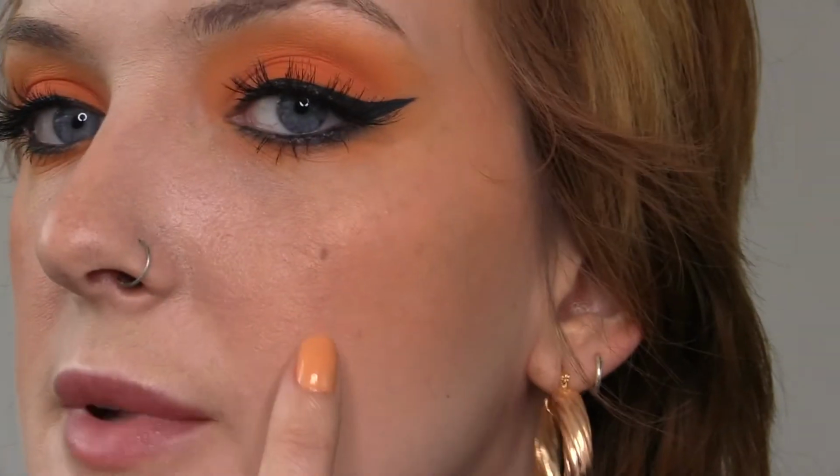Oh, I've also thrown on a little beauty spot because I was going to do freckles, but I don't trust myself, and plus I think if I was going to do them I should have done them when I was doing my base, and I've not done that, so that's over, that's cancelled.